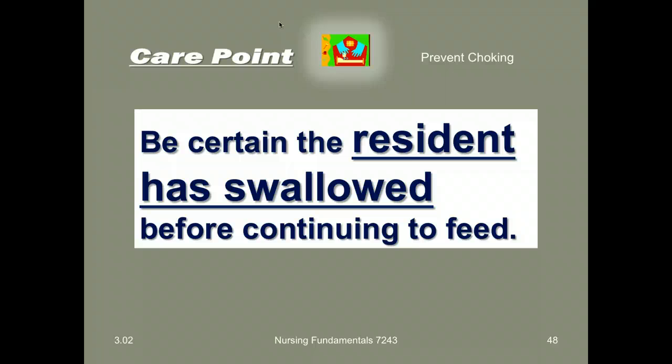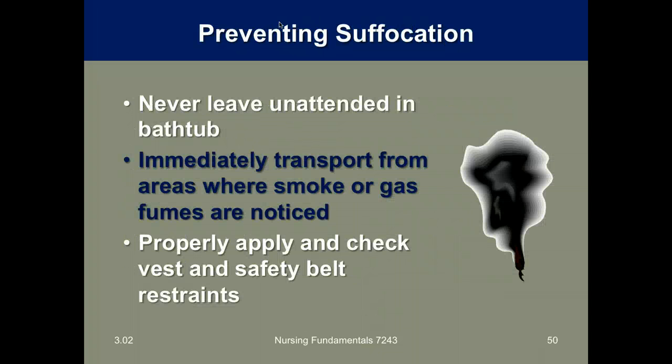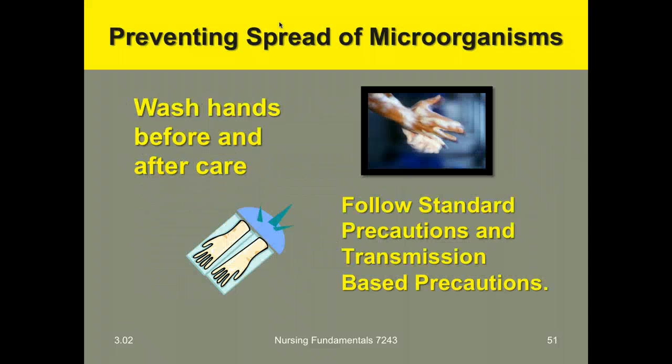A lot of times our elderly patients will pocket food inside their buccal membranes in their mouth. Residents with feeding tubes should never have the bed flat for extended periods of time. Follow instructions regarding the resident's position to prevent them from aspirating. Never leave our residents unattended in the bathtub. Immediately transport from areas where smoke or gas fumes are noticed. Properly apply and check vest restraints and safety belt restraints.